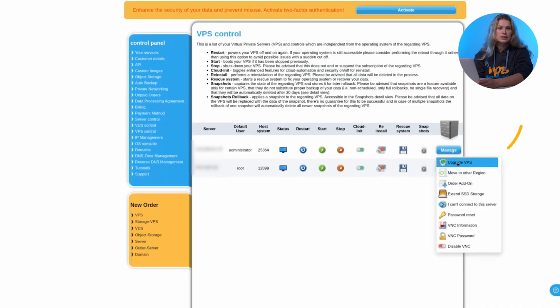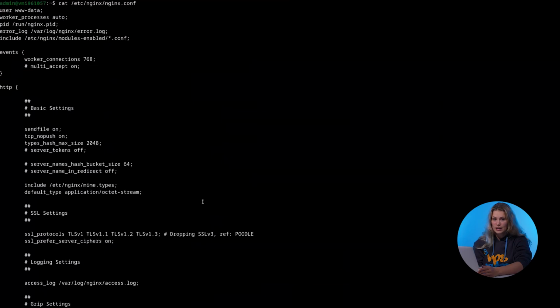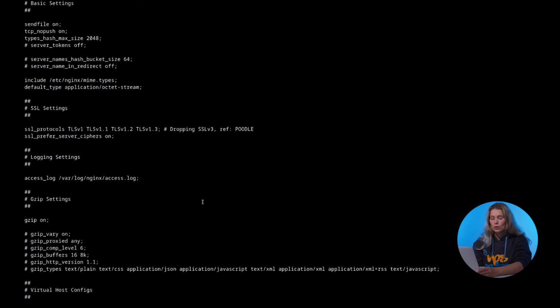There are two main ways to scale your Contabo VPS, vertically and horizontally. Vertical scaling is easy, you can always upgrade your VPS package. For high-growth applications like online stores or SaaS dashboards, horizontal scaling is ideal. You can run separate VPS instances for front-end, back-end and database and connect them with a load balancer like HAProxy or NGINX.